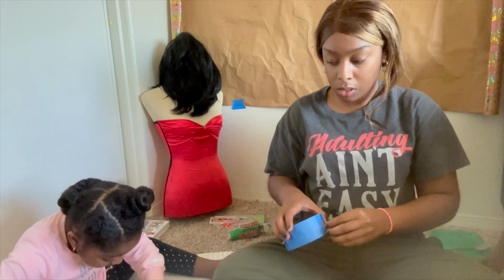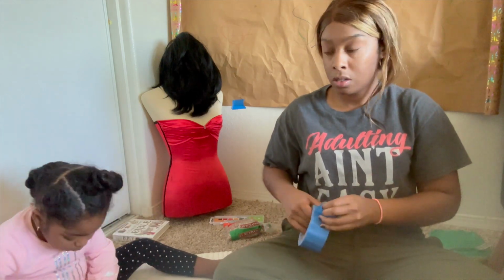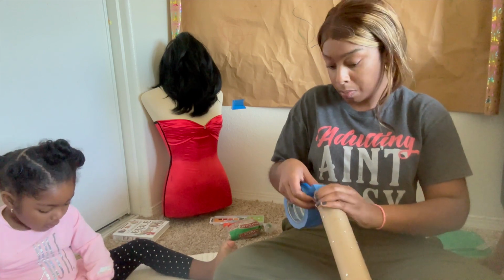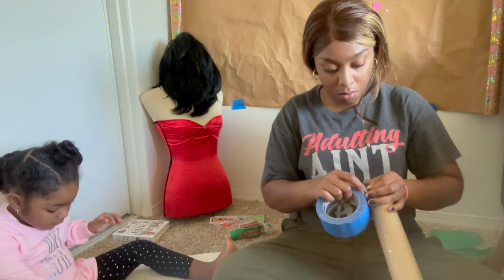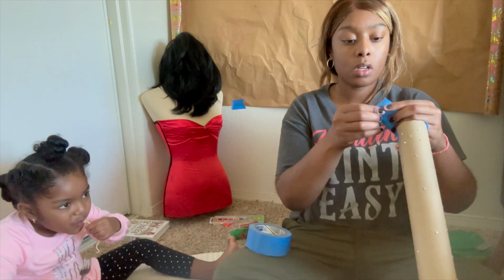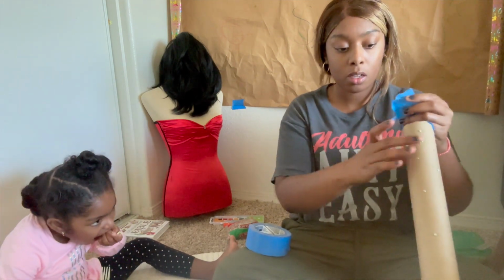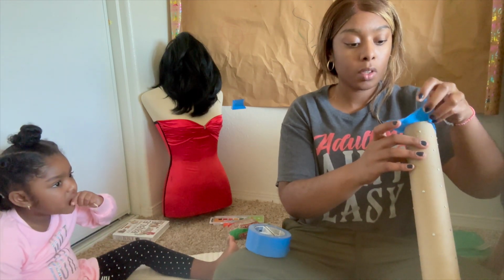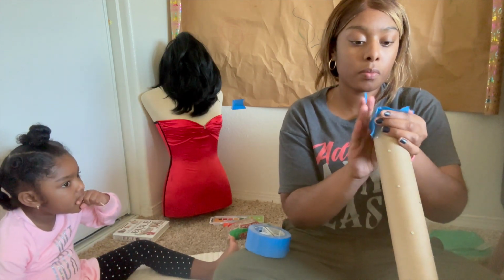Mommy's doing her own work. I'm just going to tape one side for now. Sorry, I'm going to make a mess. I'm just going to tape one side for now because I just want to hear if the beans are going to fall through how I want it to.